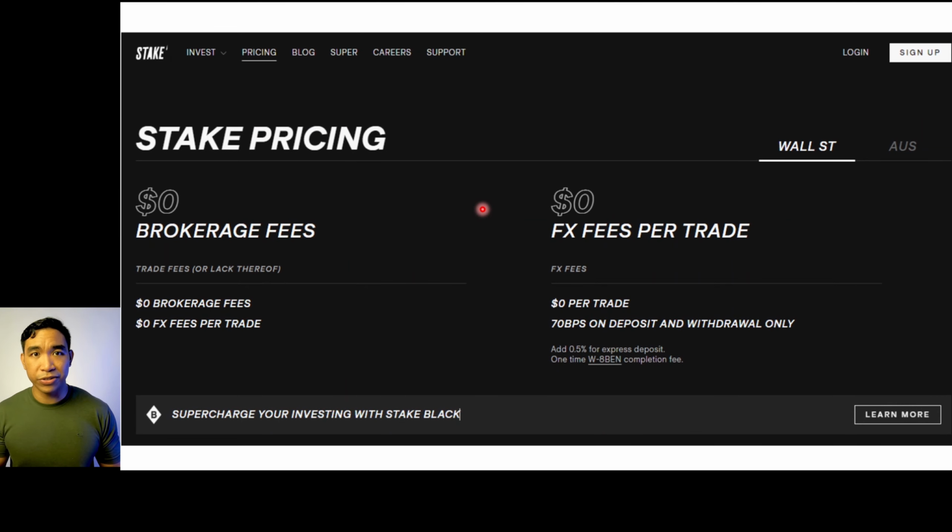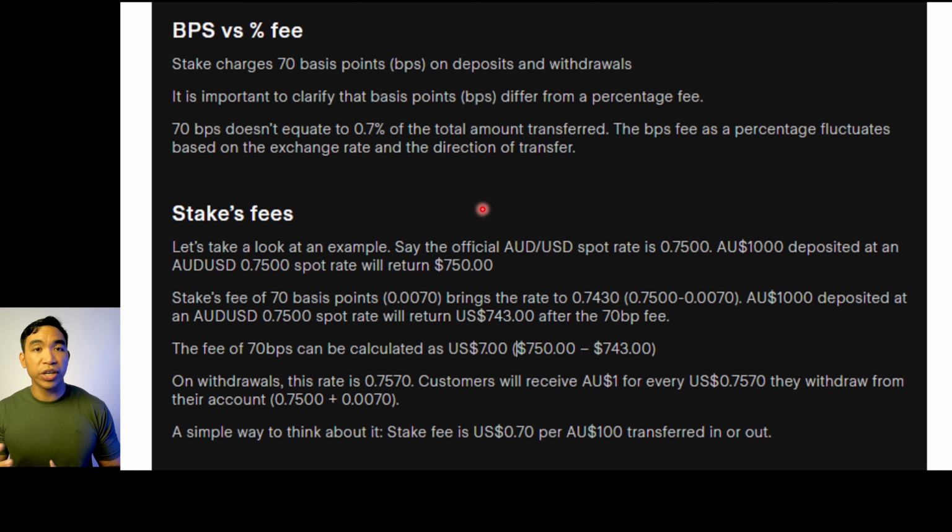So obviously, investing in ASX is cheaper, meaning lower costs. Because the next cost is the foreign exchange. If you invest in the New York listed IVV, you have to convert your Australian dollars into US dollars. And for this example, we use the rate from Hello Stake of about 70 basis points on deposit and withdrawal only. And foreign exchange fees can actually hurt your return because it may seem small, just 70 basis points, but I'll show you this example.